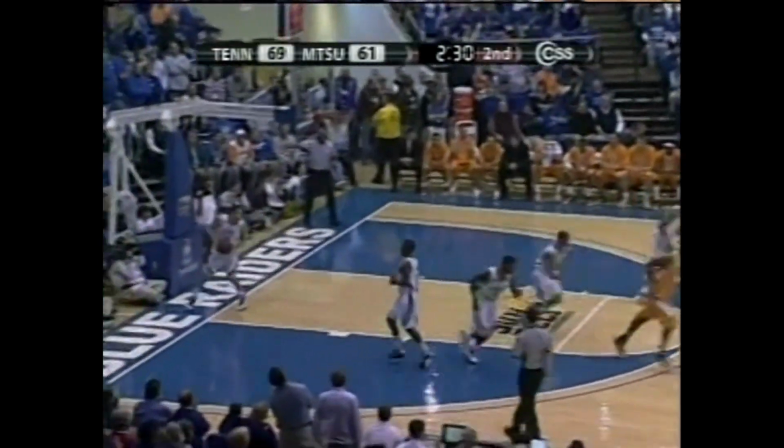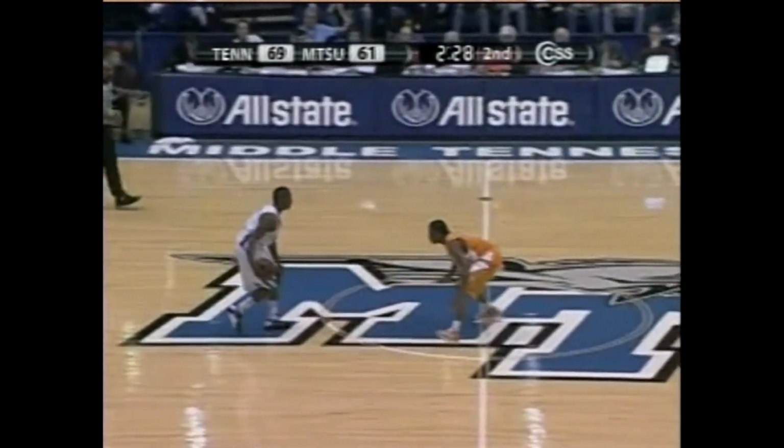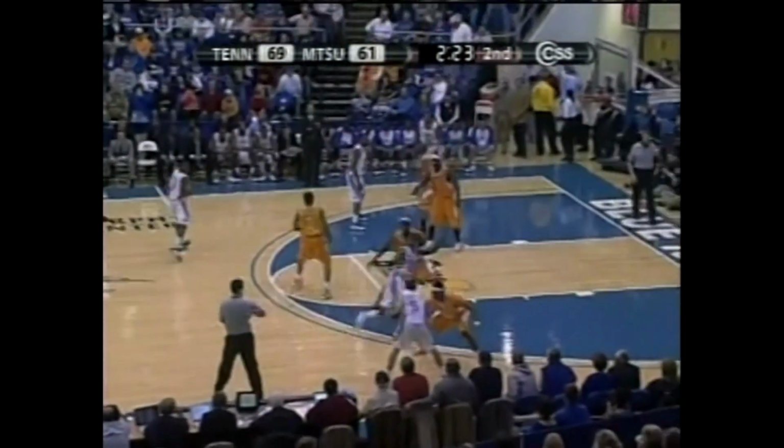Mays hits both free throws, ups the lead to 8. Under 2:30 to go, and here comes Middle Tennessee. See if they've got a run left in them. Like to get a quick look if you can, but it's got to be open.